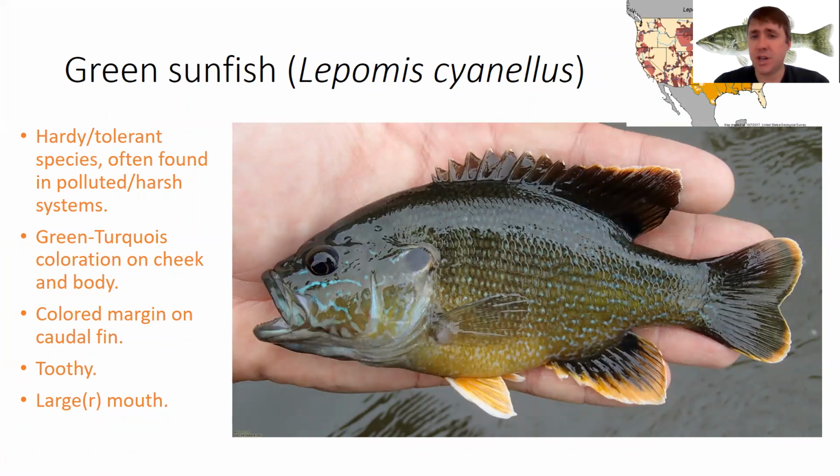This is the green sunfish. It's a beautiful species, which is part of their problem. They have these turquoise striations on their cheek. They're so beautiful, people have planted them all over the place where they shouldn't. And they're a tough customer in a fish community. They are very hardy. They're very tolerant. Oftentimes in a very polluted system or a very channelized urban stream, you will sometimes find only green sunfish and nothing else.